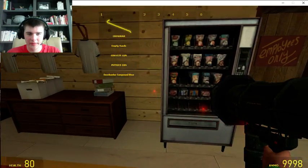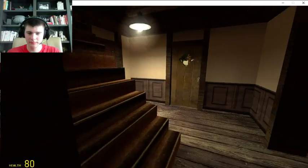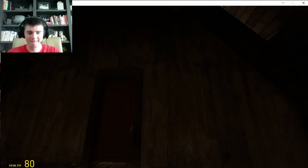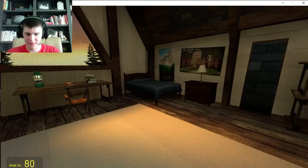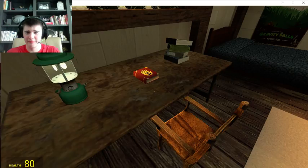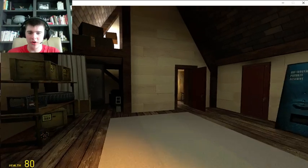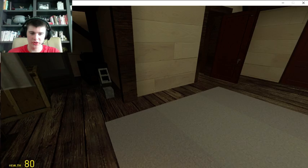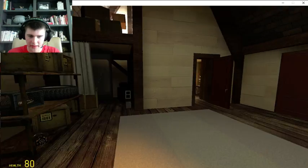Okay, anywho, back with the tour. This here is their living room and upstairs. Now there's not much upstairs, just Dipper and Mabel's bedroom. And what's also really cool is that they included the journals. Now the other two journals are in another place that I'll be showing you guys a little bit later. And here's like a little poster for the show, I think. Or something like that.